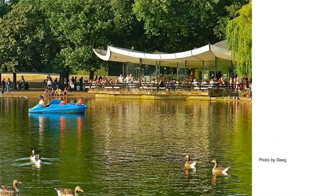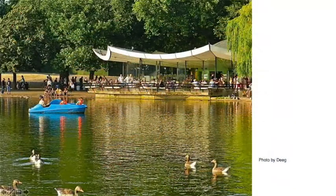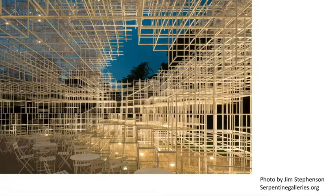Hyde Park is a beautiful part of London. I was there just a few years ago, very close to the setting sun, so you can see a lot of families out enjoying this portion of the park. It's called the Serpentine Gallery and the Serpentine Pavilion because it's very close to the Serpentine Lake, which is an inland lake or inland pond in the middle of Hyde Park. You can see people enjoying a cafe and paddle boats here on the Serpentine itself. So that's why it's called the Serpentine.